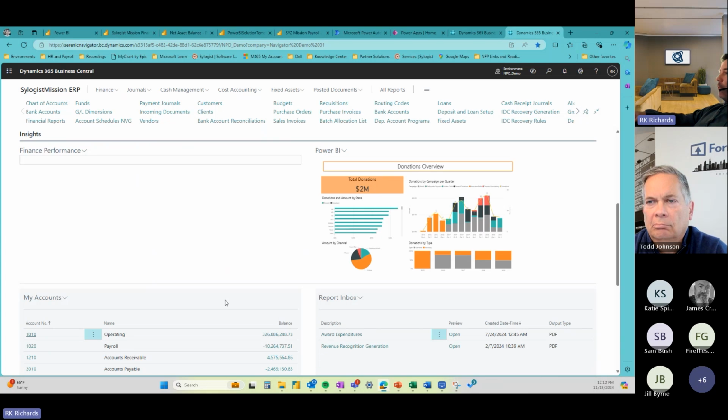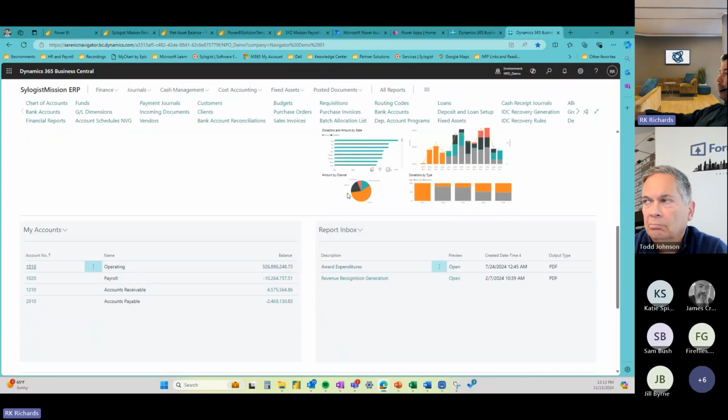but if I wanted to embed 4 Power BI reports into this landing page, I could. If I was an executive type of user, I would probably have 3 or 4 Power BI reports embedded into the landing page. I have a report inbox. So my revenue recognition report is being sent to me on a monthly basis. My award expenditures report is being sent to me on a monthly basis. So if you want to schedule reports and have them sent out, you can do that.